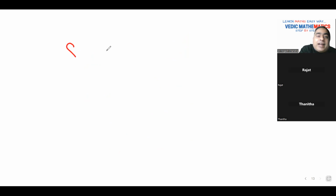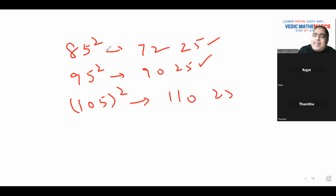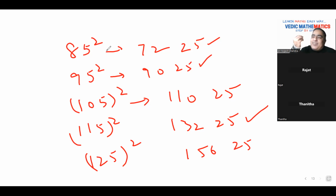No issues. 85 square. 8 nines are 72. 7225. 95 square. 9025. Perfect. See how fast you're doing. 105 square. So 10 into 11 is 110. 11025. If it is 115 square, so 11 into 12, we studied yesterday, 132. 13225. Finish. If it is 125, just now we did 12 into 13 is 156. 15625. You're taking just a fraction of a second to answer these.